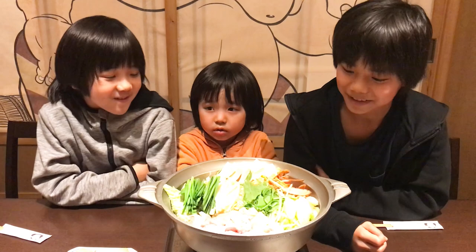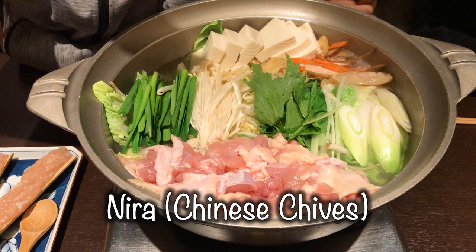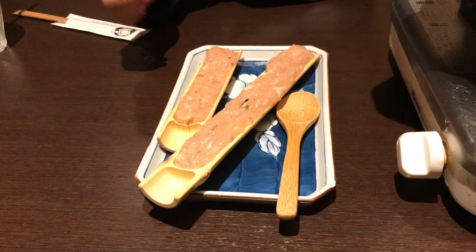Now I'm going to show you the ingredients of the Chanko Nabe. First, this is the tofu, the fried tofu, the carrot, the burdock, the enoki mushroom, the nira, the Chinese cabbage, the mizuna, the leek, and finally the chicken. This is going to be delicious. This is minced chicken, and it's called tsukune.